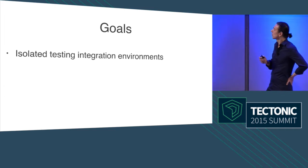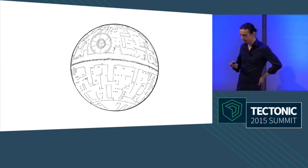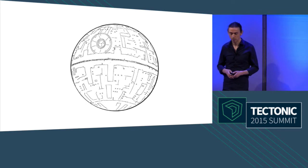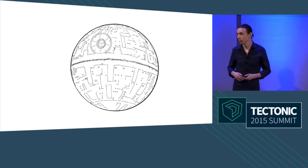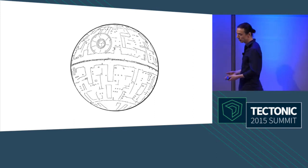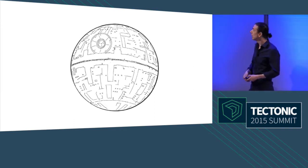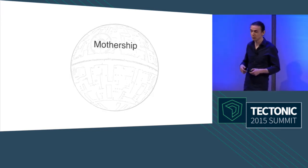So to start with, let's talk about isolated test integrated environments. What do I mean by that? Well, to start, let's talk about our history and how we got to the current architecture. When the company started, we were a fairly small startup, like 7 years ago, with few developers. They were experimenting a lot. And what they built was this one single monolithic code base, which they called the mothership.